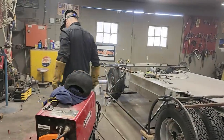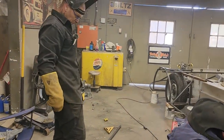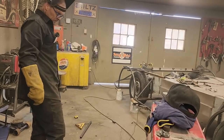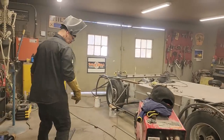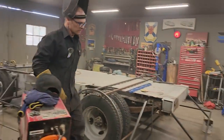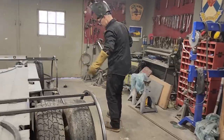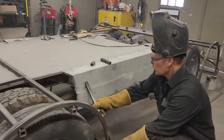I'm gonna see if I need to keep that as a pattern or not. Let's check it out on the other side and see what happens, see if it's close. Because we know that it's all different. You can see that that's not bad. Way different.